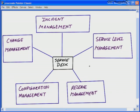As you can see in this diagram, a fully supported service desk is going to handle activities that are related to a number of basic ITIL processes. Primarily at the top, it's kind of the extension of the traditional help desk in the sense that it provides incident management. The service desk is going to record, log, and monitor incidents, as well as coordinate third-party activities that are involved in incident handling.